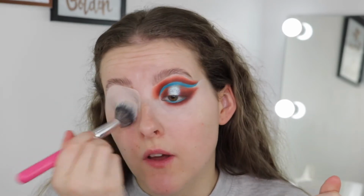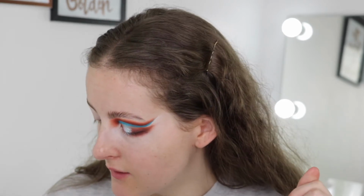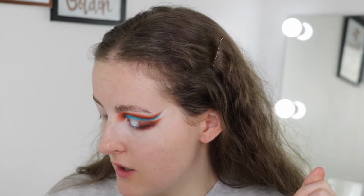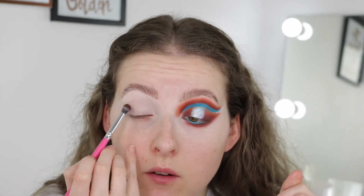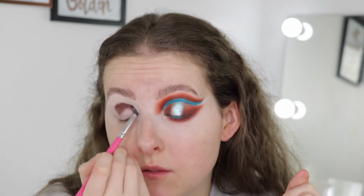I'm just going to blend that out a little bit more. So now I'm going to take the Be Perfect Carnival XL Pro palette. Now, if you always watch my videos, I always use this palette because it's so good. I'm going to take the shade Intuition, which is the darkest brown, and I'm just going to pop that in the crease.